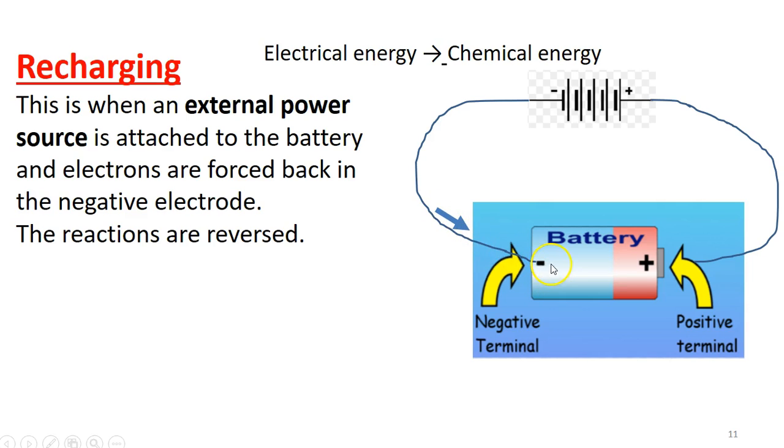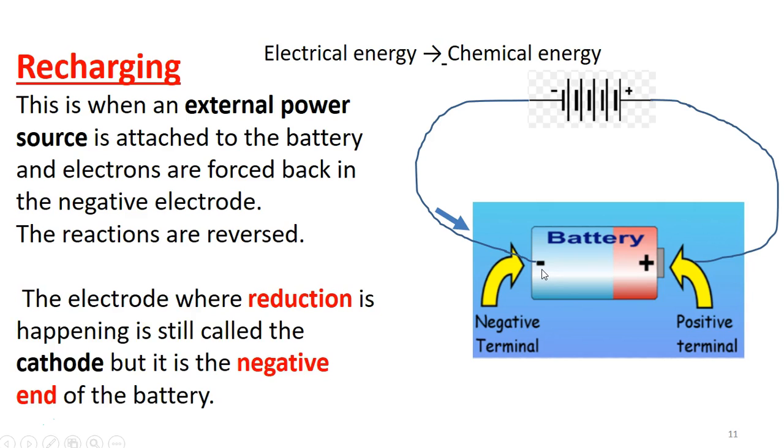So when it's being recharged, electrons are being added. This is the reduction reaction. This is the cathode now. So for recharging, the cathode is negative. For discharging, the anode is negative. Okay, so we'll look at a little table and put those together. So the reason is we can't really rub that off.